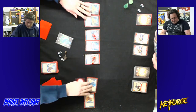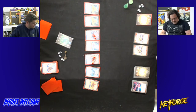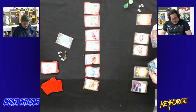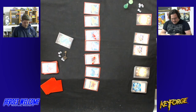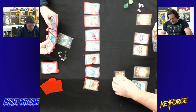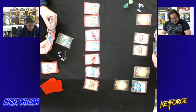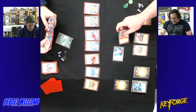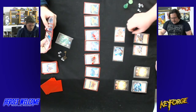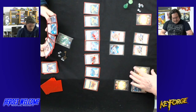Alright, I'm gonna play Foggify. You cannot use creatures to fight next turn. Lab Work. I'm gonna archive that. And then Doc Bookton. Phase shift to be able to play a non-logos card. Grenade Snub. And I'm in check. You're in check.